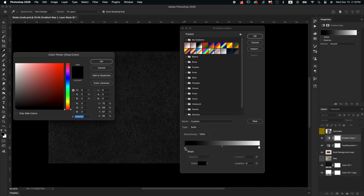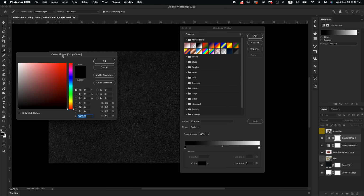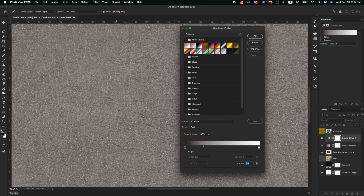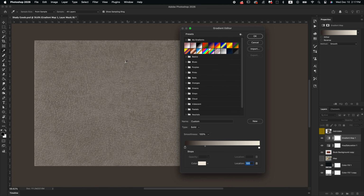So if we were to go to select, let's say as the brightest point we leave this white, but the darkest portions, we still want them to get dark. The only thing is, I don't want to keep it white, I want to give it a little bit of a dirtier yellowish kind of look.